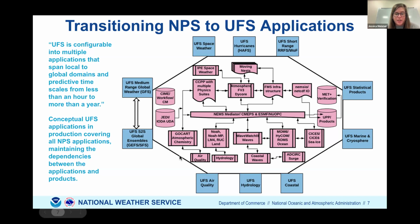So we've got our applications here on the outside. We've got space weather, hurricanes, marine and cryosphere. We have coastal, and then all of these pink boxes here. You can see WaveWatch here down towards the middle. And these are our component models that can be configured in different ways to create these different applications.